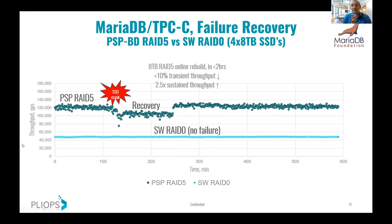The next experiment zooms into RAID 5 in action. Once again, we run the two systems side by side: the PLIOPS managed RAID 5 and the software managed RAID 0. In the first experiment, after a little bit more than an hour of continuous execution, we crash one of the SSDs in a controlled way.